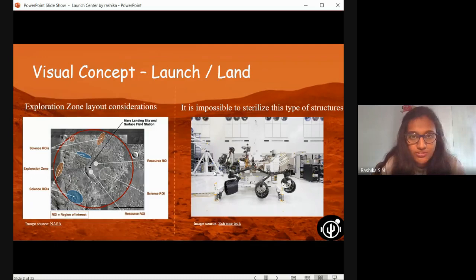These images are in support of my previous statements. The first image shows the selection of the exploration zones, considering the region of interest or the experiments and the payload that will be sent to Mars for in situ exploration. Also, the second image shows structures which are very complicated. In these structures, it is very impossible to sterilize to 100% accuracy all the tools or the instruments and the overall structures as they are.